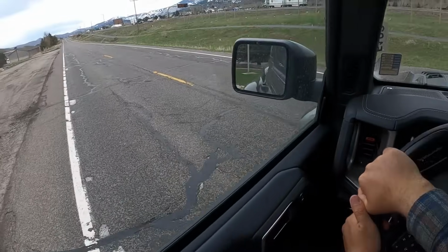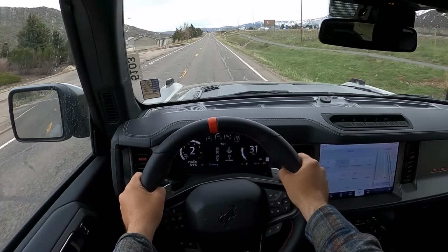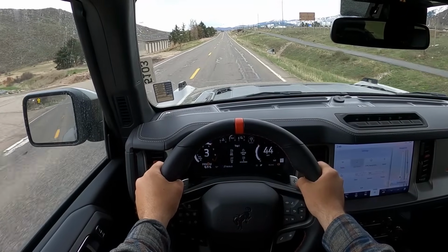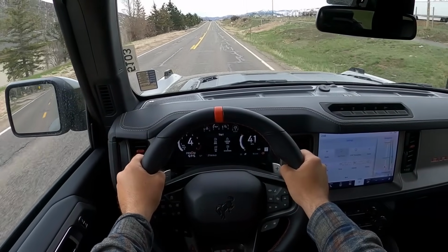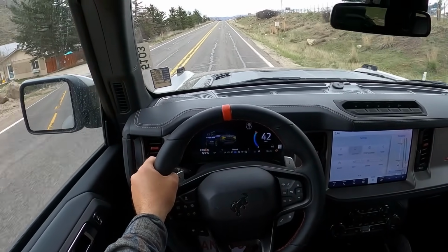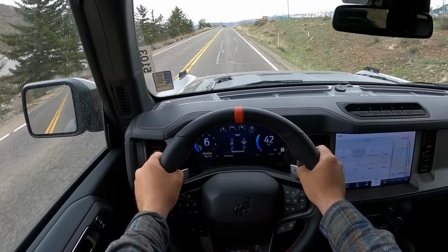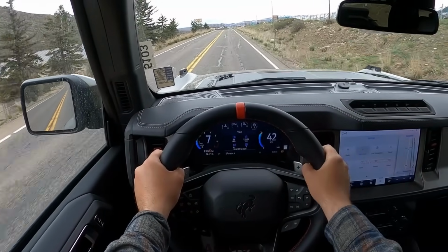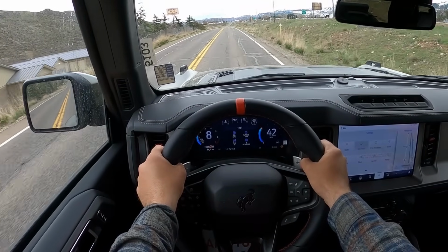Again, turning radius, you're noticing a huge difference between them. It's not slow. It is not slow. But yeah, not as quick as the F-150. I'm gonna put it back in normal mode because this one's pretty low in fuel. Yeah, you notice it doesn't feel like it's got quite as much punch. But it sounds pretty cool when you're full throttle with this.